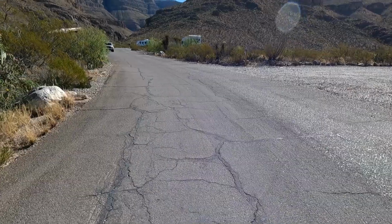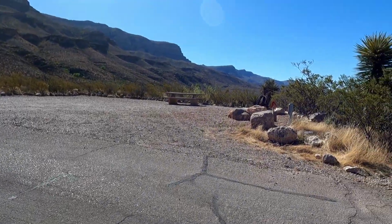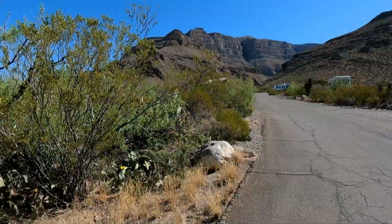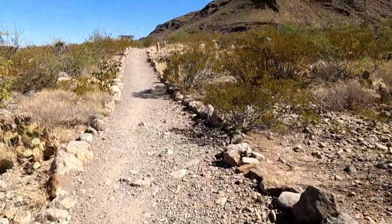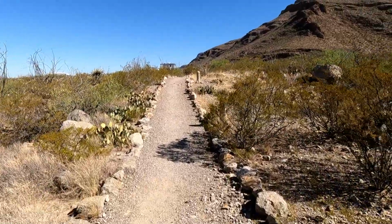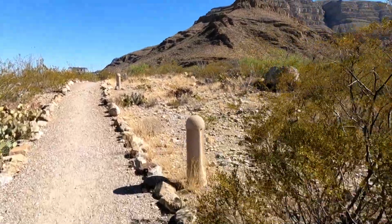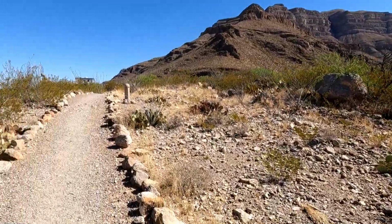Okay. Oh, let's see. That's really nice and level too. This is one of the paths that lead from different campsites up on where we're camped at down to the restroom facility and the showers. They only have one building of restrooms and showers.